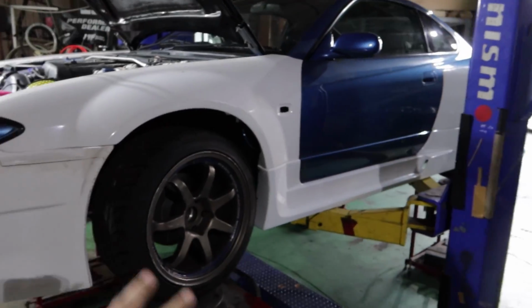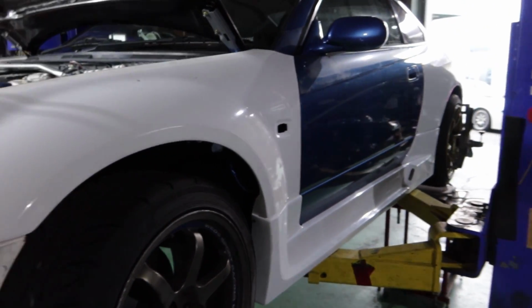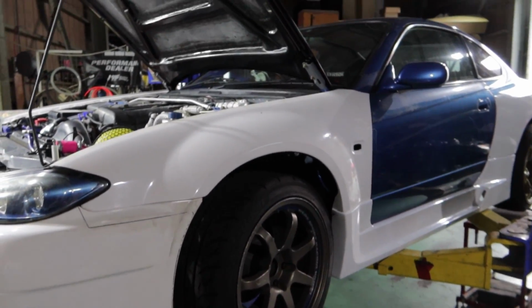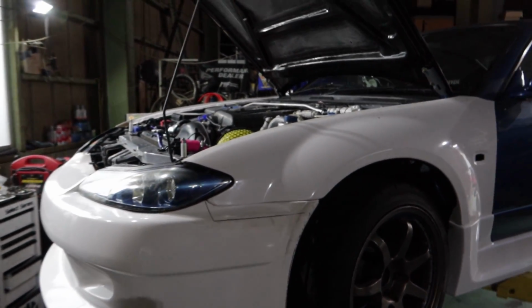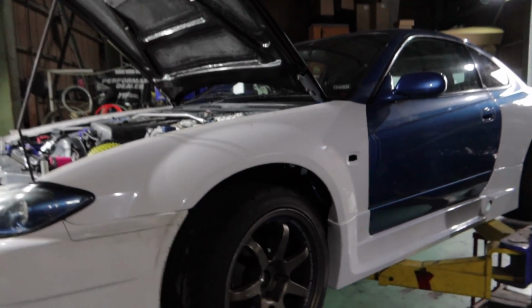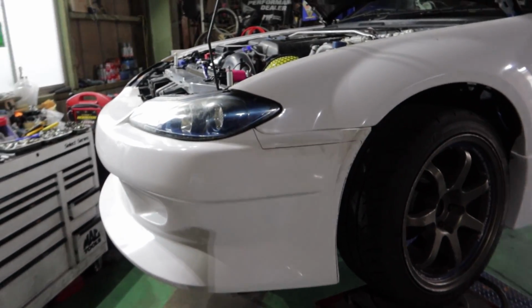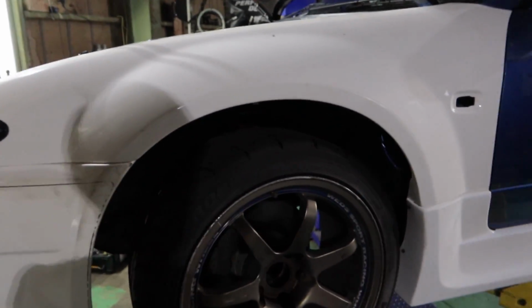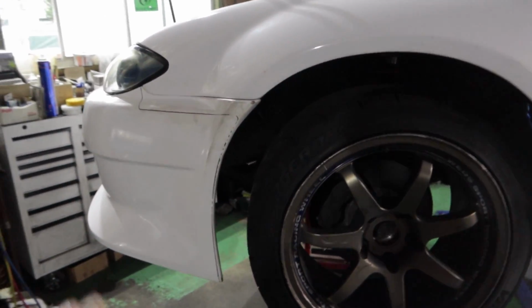So we're back at the workshop, setting up to do the alignment, and it feels really exciting because it finally feels like the car's getting to a point where we're going to be able to start getting it on the street. We're getting it registered next week in Shuckend and everything. It feels amazing. I'm super excited. But one thing that I wanted to show you guys is the knuckles that are on here.